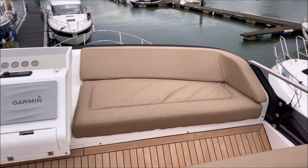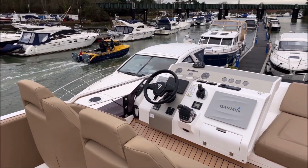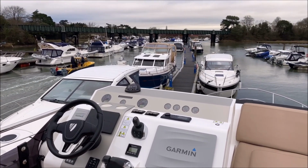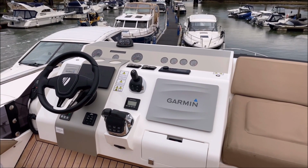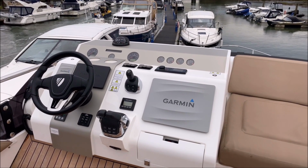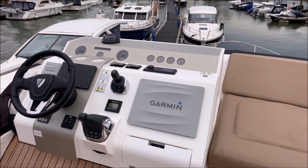And as we walk round, we can see again we've got the double Recaro helm seats. The helm itself is actually a carbon copy of the lower helm. Obviously this is an exposed position, so rather than being in the finished material, this is a white glass fibre helm, but again the same electronics. You get the 12-inch Garmin display, the 7-inch Volvo engine control display, and then all the analog gauges, again with your joystick and your bow thruster controls.